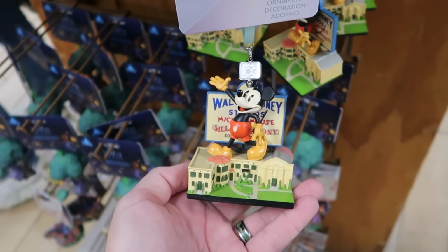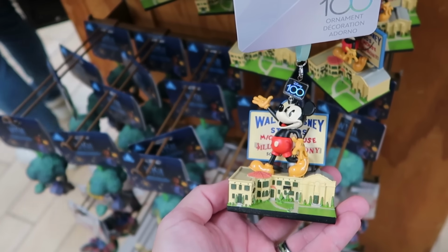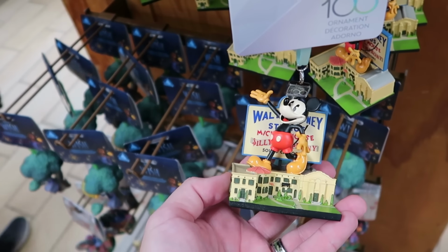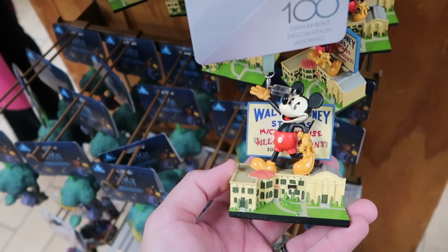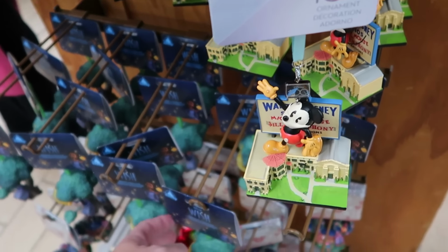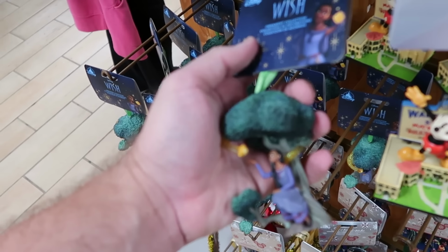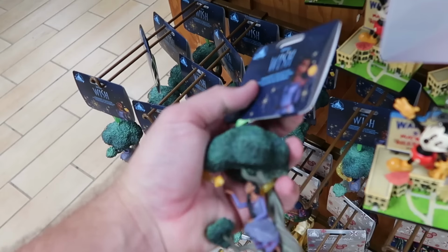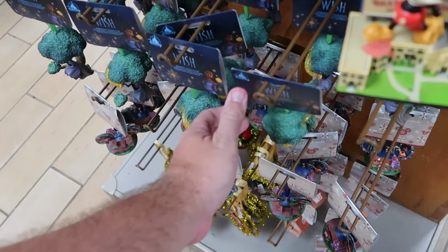Let's check out some of these assorted Christmas ornaments that they do have at the Character Warehouse. So this one is leftover, part of the Disney 100 collection, with Mickey Mouse, Walt Disney Studios, Mickey Mouse Silly Symphony Sound Cartoons. That one is only $5, an incredible deal there. They do still have some of the ornaments left over from the Disney Wish movie with Asha and then the very sparkly Wishing Star. These are further reduced. Originally $27, now only $2 for a Christmas ornament.